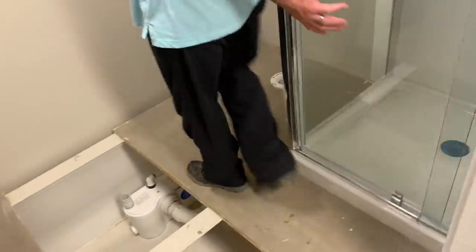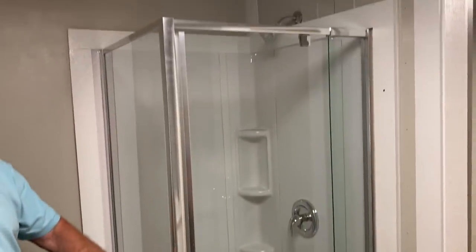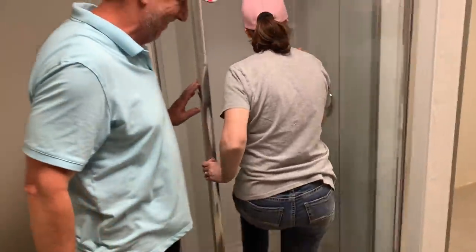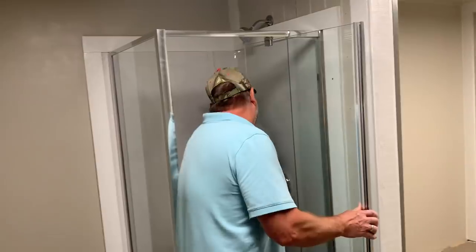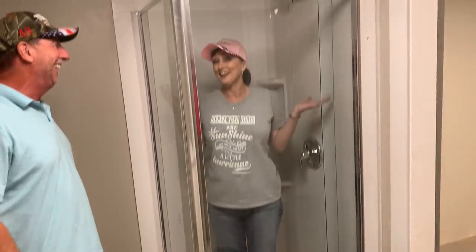Look at the shower. Yeah, that's a big shower. You guys should get in there and try it out. Oh, hey, the shower is for one, not two. Okay, all right, do your business.